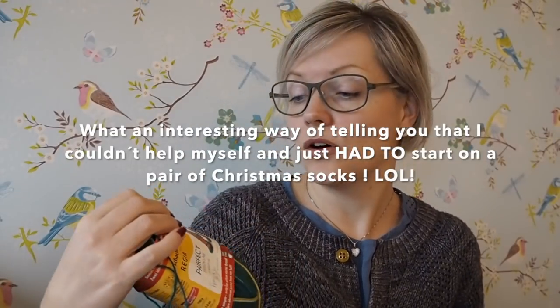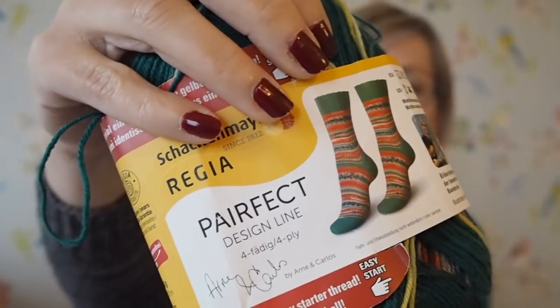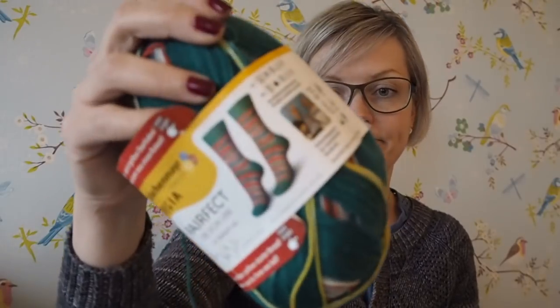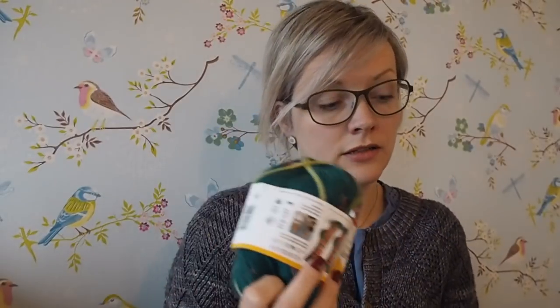The rest of my WIPs today are socks. So I sometimes get urges. Suddenly I just had to get myself a pair of holiday socks or Christmas socks. So I cast on the Arne and Carlos Regia Pairfect yarn that I just acquired. The colorway has a name, but I can't remember it, but the number is 9136. And I don't think it's a Christmas colorway, but to me these are Christmas colors.